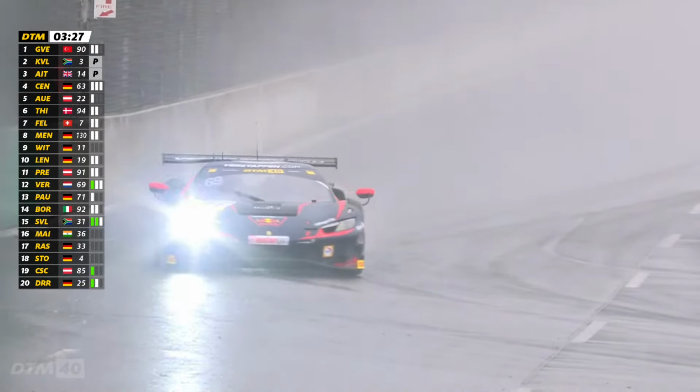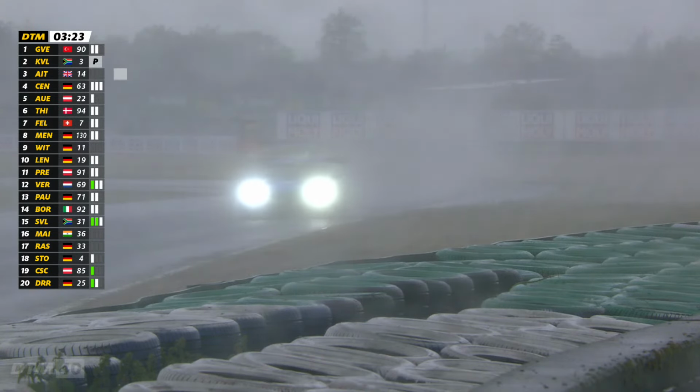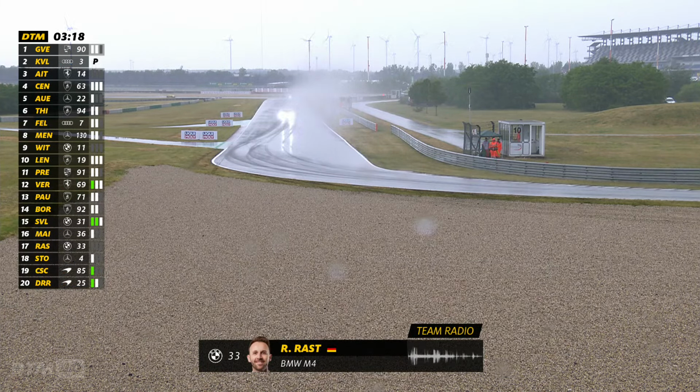Mirko Bortolotti has improved, but only to 14th place. Kelvin van der Linde 2nd, Jack Aitken 3rd, are both in the pits now, so that's effectively the end of their session. René Rast, let's hear from him now. He's back in 17th. Raining like crazy now.